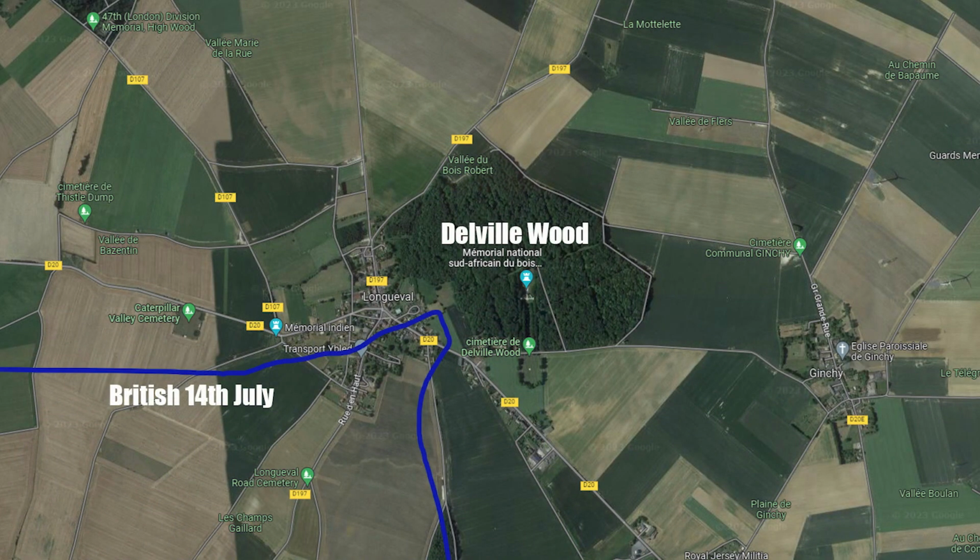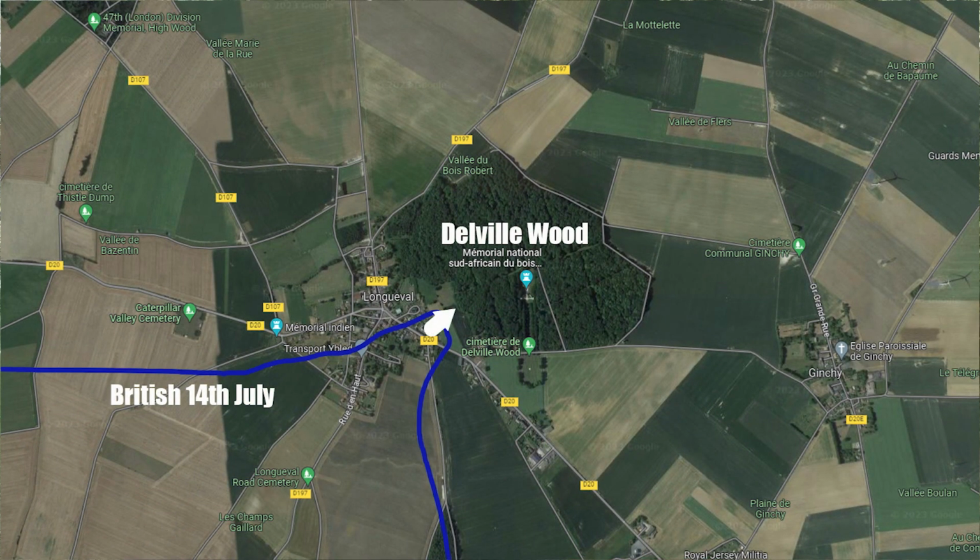Now, they would enter the woods at the point where the British front line met the edge of those woods, and that was down in the southwest corner of Delville Wood. And they actually have a marker that marks the point of entry where the South Africans went into those woods for the first time.